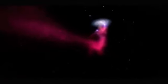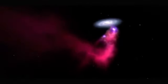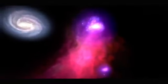The Magellanic Clouds had been thought of as satellite galaxies. But it turns out that they are actually leftovers from the very beginnings of the universe. Small galaxies linked together, spewing a plume of gases behind them as they rush past us.